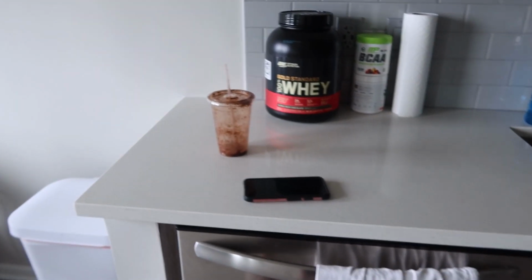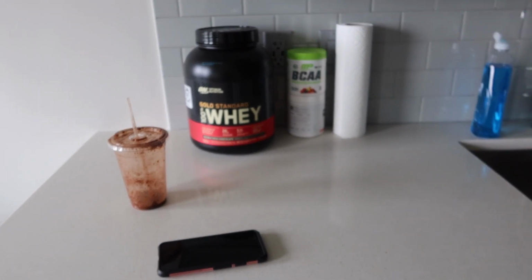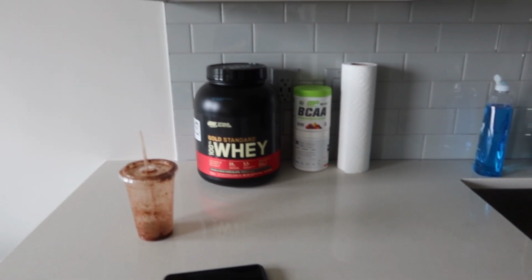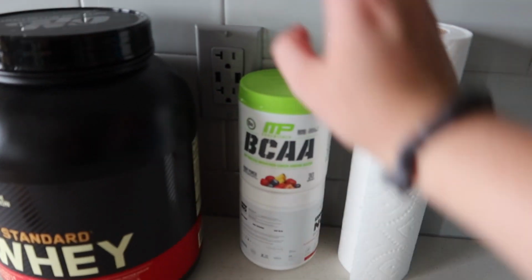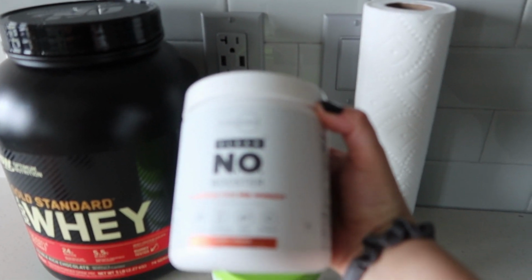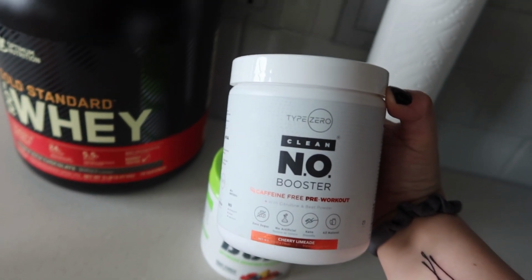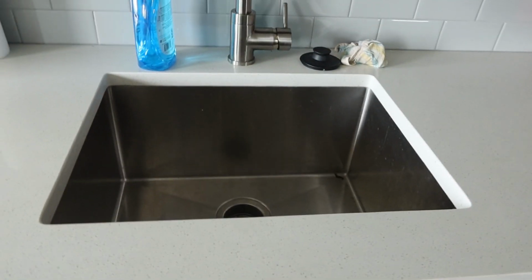Here is my motivational Sunday smoothie that I got from a place down the street that has a window you can pick stuff up at, as well as probably the most used food item in my house, my protein powder. I also have BCAAs for post-workout, and this caffeine-free pre-workout as well. We have a nice big sink, which is kind of dangerous because I put a lot of stuff in there.